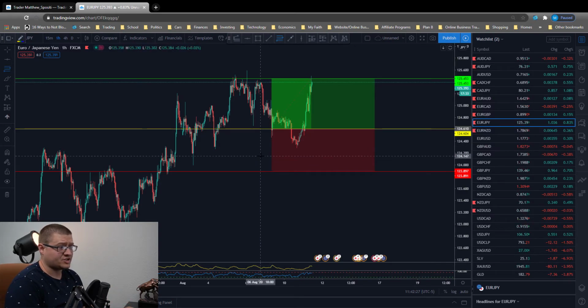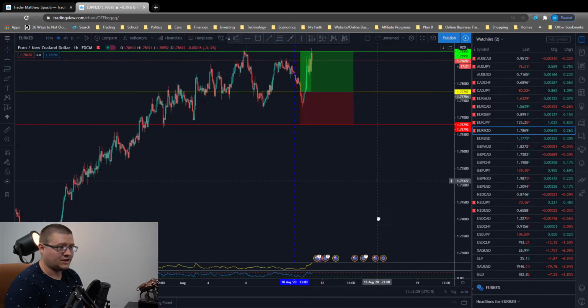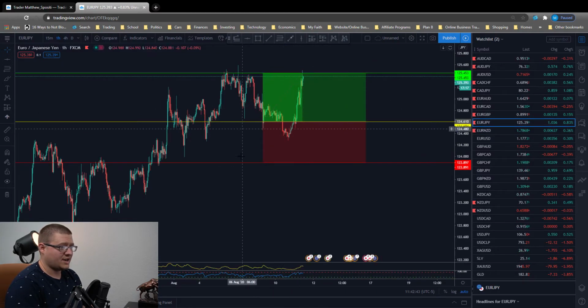The best part about this trade was that I didn't find it late. As you can see, there are no blue lines on here, unlike the Euro New Zealand, where there is a blue line. So in this trade, there are no blue lines. I actually found it, and I got involved, and it wasn't late, which is awesome.